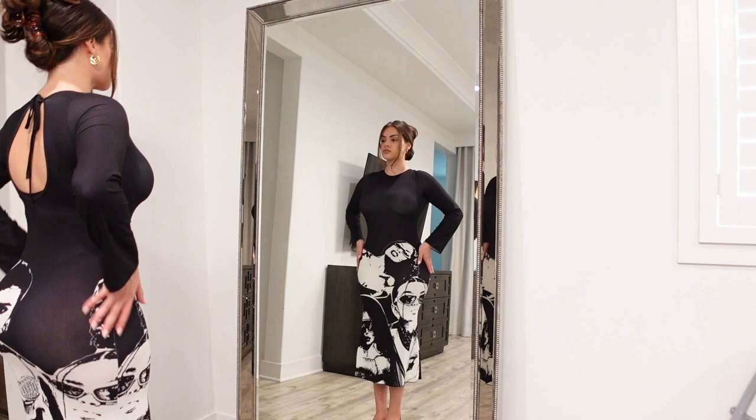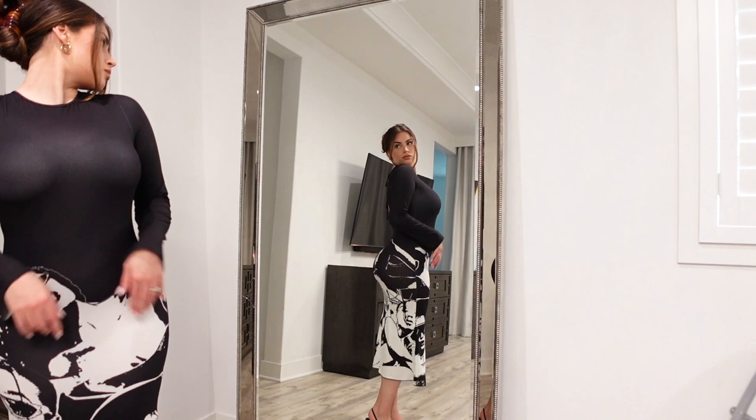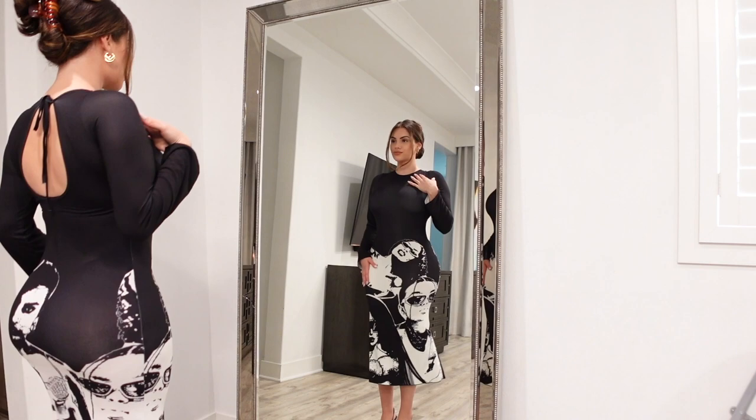So I forgot to show this dress when I was doing the sit down portion, but I knew I could not leave it out because I am so obsessed with it. It is so figure flattering. It's so sophisticated, yet still sexy at the same time. I love that little opening in the back and it just looks so good on. So I got this one in a size medium and I love it so much.